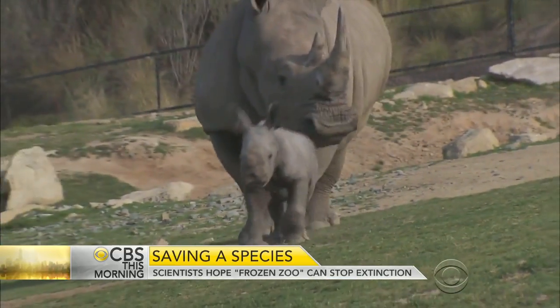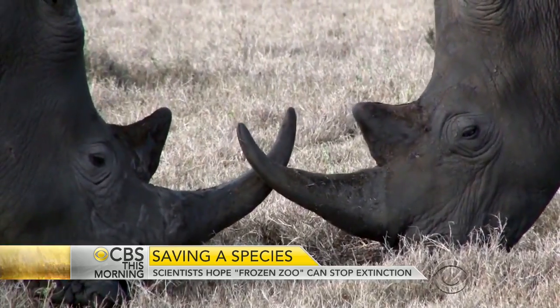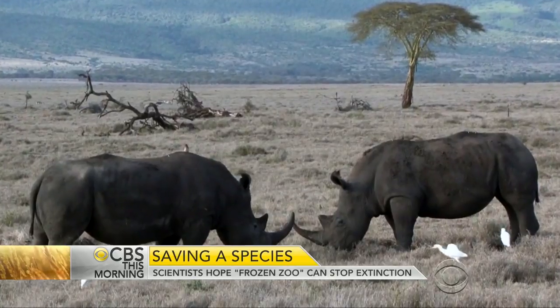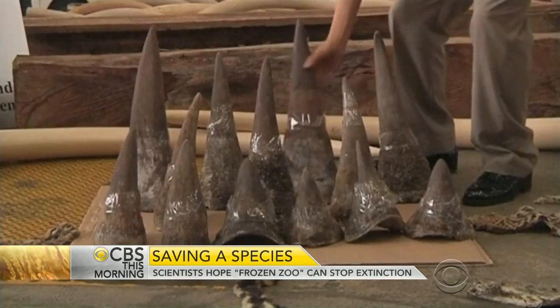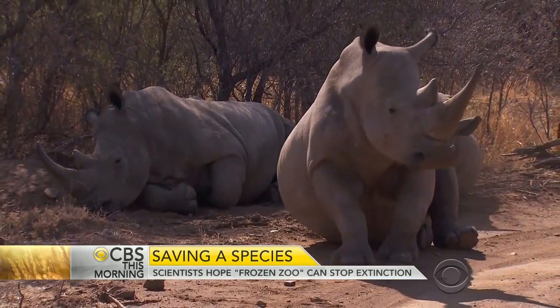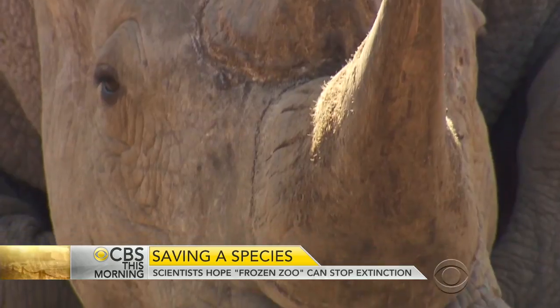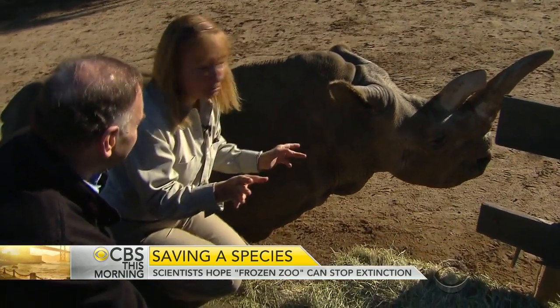Rhinos are being driven to extinction in large part because of poaching. In 2014 in South Africa alone, 1,215 were killed for their horns. The horns are prized in some cultures, mistakenly believed to be aphrodisiacs and miracle cures. The horn is made out of keratin, the same thing as your fingernails. If rhino horn cured cancer, then all you'd have to do is chew on your fingernails and there would be no more cancer in the world.